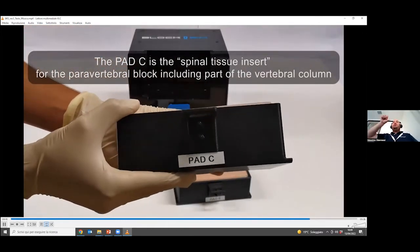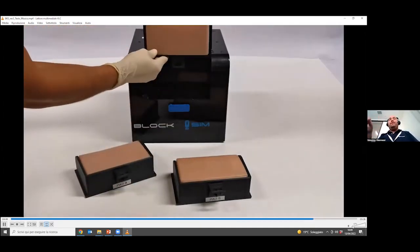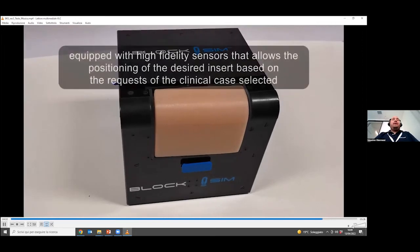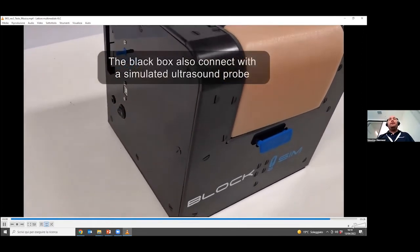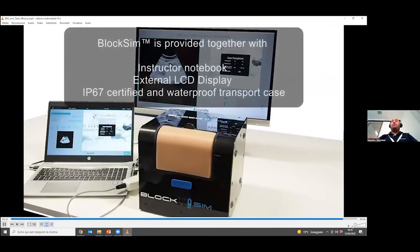So basically, you can feel vertebrae, you can feel the spinal cord in the tissue pad. It's a very compact design and very easy to set up, pretty straightforward. It can be turned as a machine, as I said, in order to be used in different directions. I think it's a unique and very new product that you need to propose to your sim center and anesthesiologists on the market.